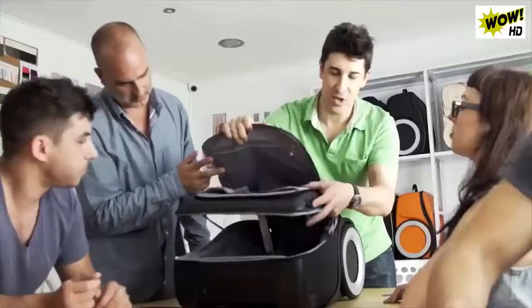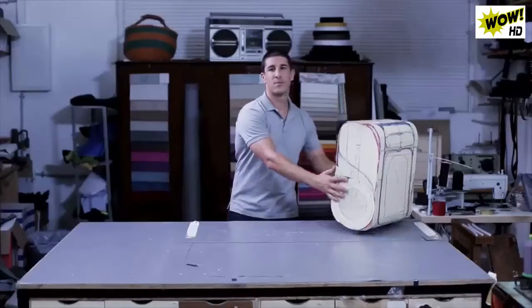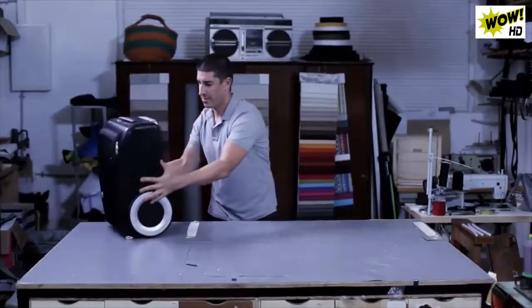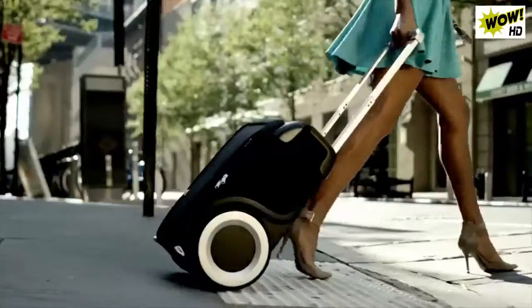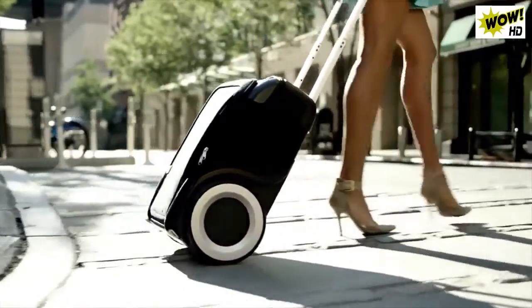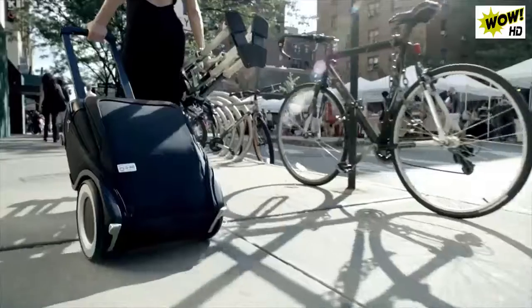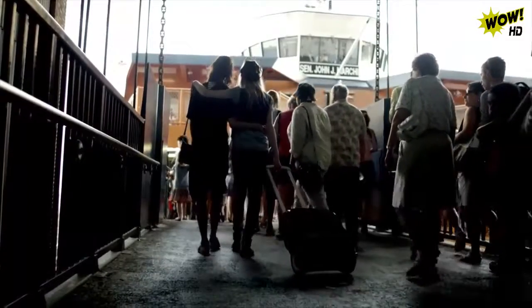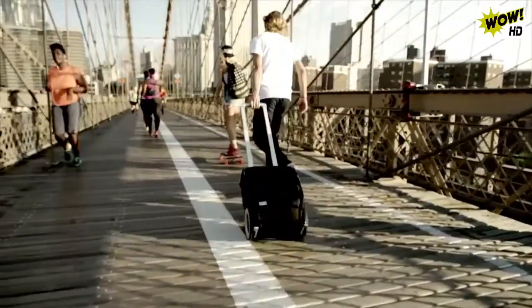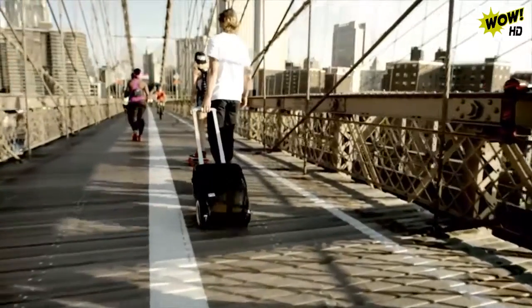Step by step, we created our dream bag, a bag that's unbelievably maneuverable and tough without added weight, a bag with all-terrain wheels and features to help you comfortably get to where you're going, regardless of where that is. This is the first really disruptive bag that has come to market in 25 years.